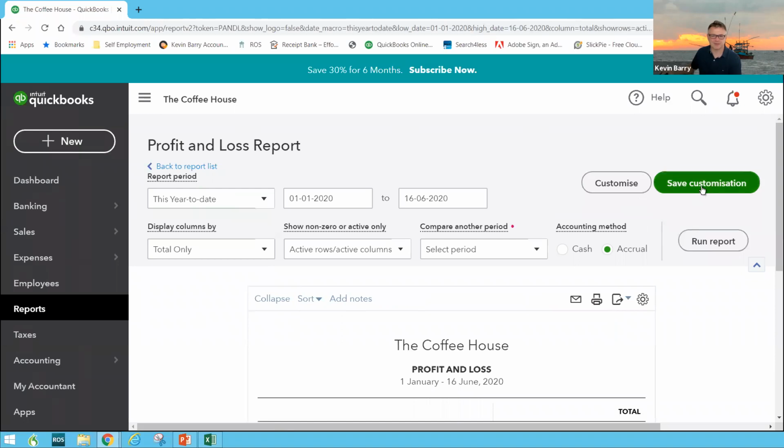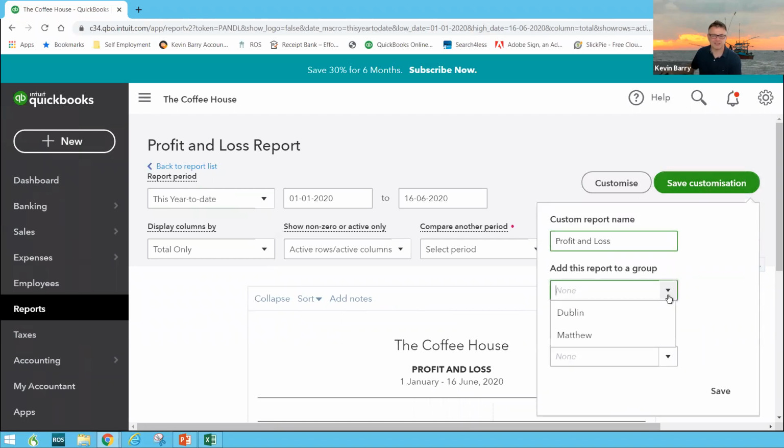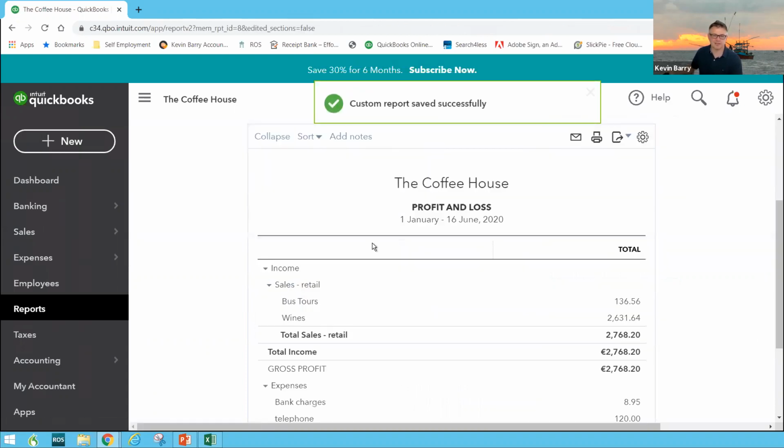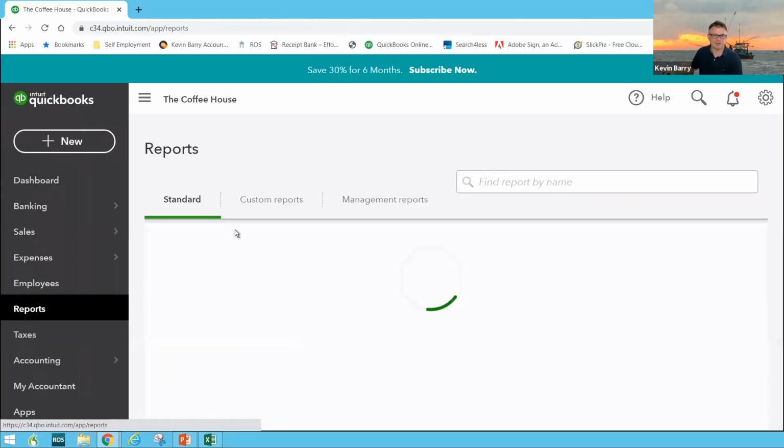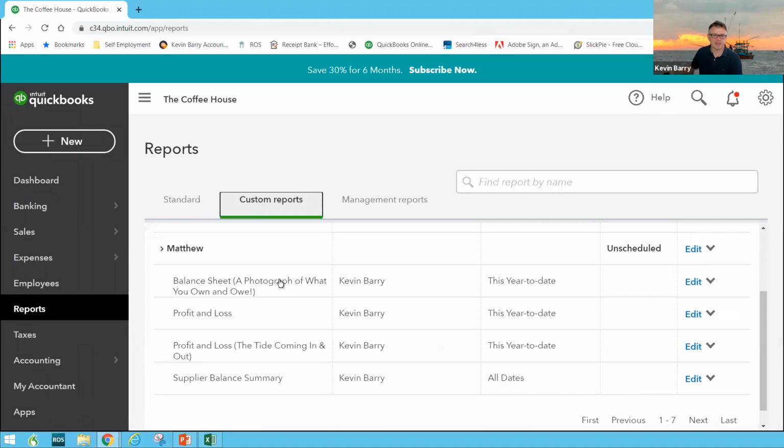Then you save the customization. I want to add it to a group. So I'm going to add it to one of the guys here. It's called Matthew, runs that place. I've saved it. But what's going on, says you. Well, I click reports again. I go into custom. I have a few reports saved that Matthew wants to see, but they're unscheduled.